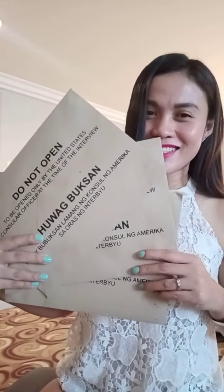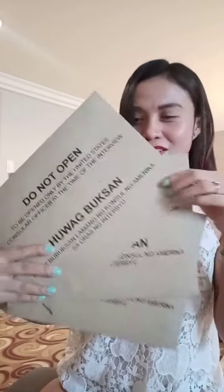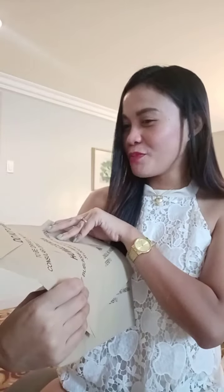And before we left, of course, the staff gave us this. At the releasing area, they gave us this. It has an instruction: do not open, to be opened only by the United States consular officer. So she said to bring this along with us during our interview. And she also gave this to me. I don't know why, maybe it is the record of my x-ray, and she said I have to bring this if I get to the US.